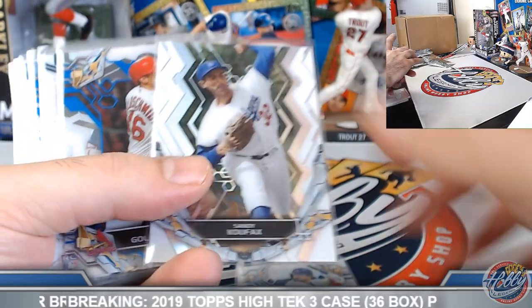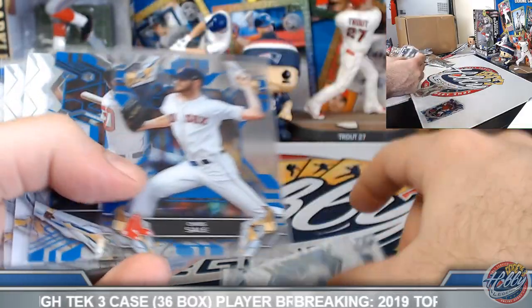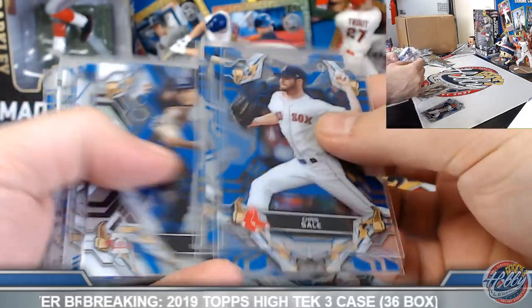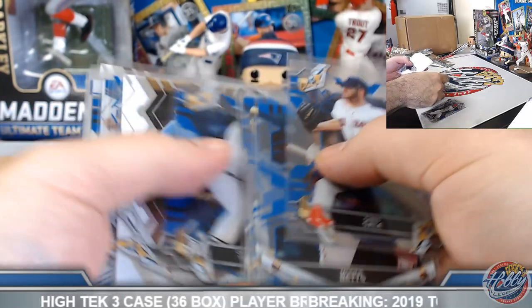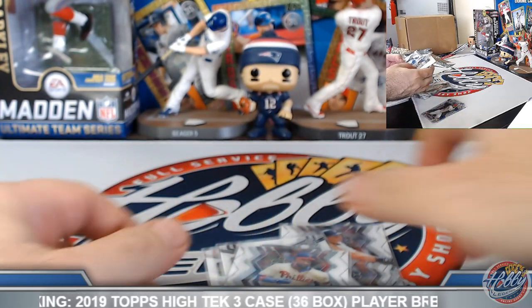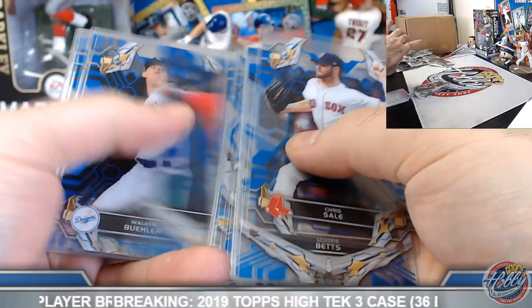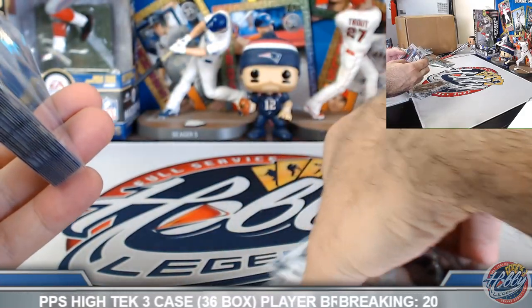Let's separate blue versus white here. They should be pretty similar as far as counts go. Okay. Let's do the blues first. Just take count. Nineteen blue parallels in this case.